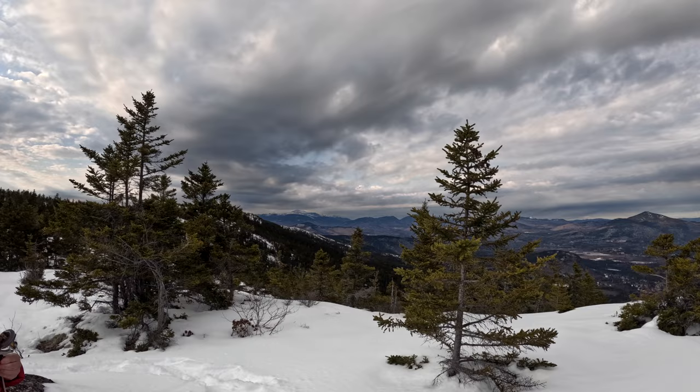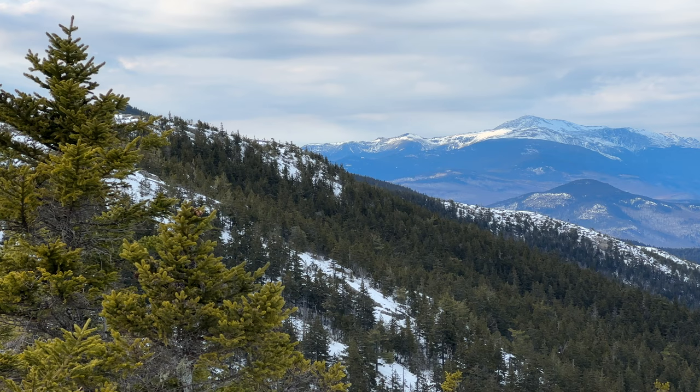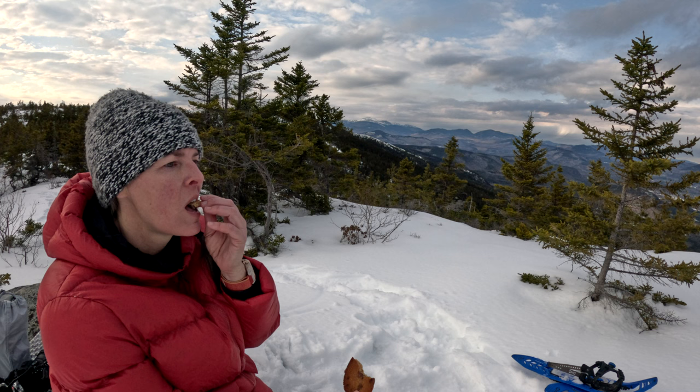Oh yeah, I baked these cookies at home yesterday. And the daylight hours are longer now. Plus we had daylight savings.